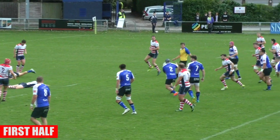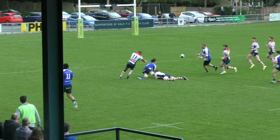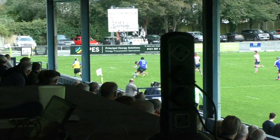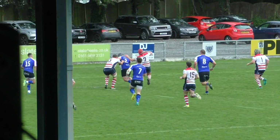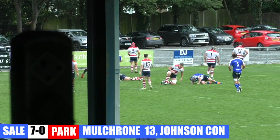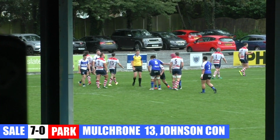Bounces forward, straight into the hands of Rivas. And he goes into Priestley Nangle, and he's got a bit of support here as well. That's Arvan, who's got a bit of space, maybe he can do a quirk. And back to Rivas, who started to move, tries to step inside. And he goes in. And Sale get the first score of the game at Heywood Road.